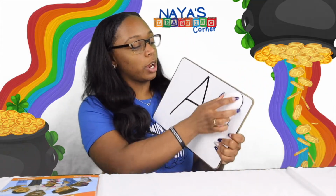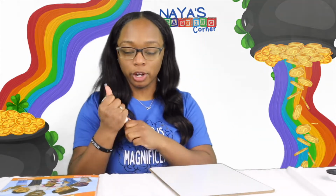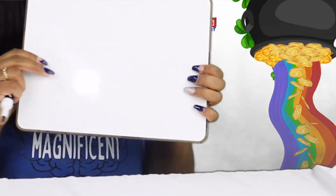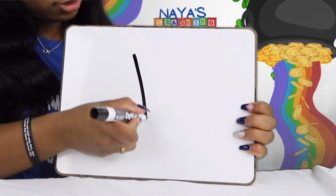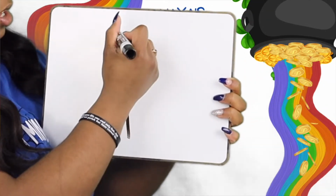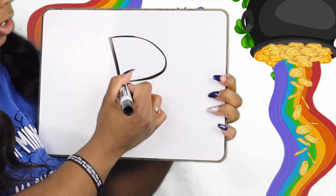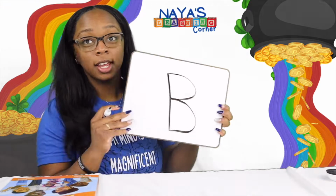And this week we are going to do our next letter. I'm going to write the next letter for you guys. Our next letter will start like this at the top. And you draw the line down. Then you will draw a curved line, and then curve it again.